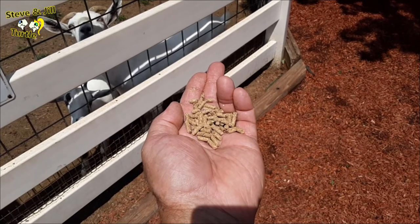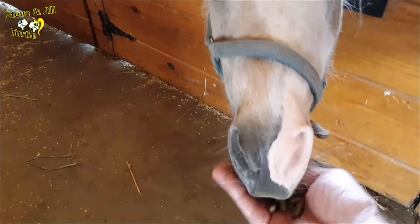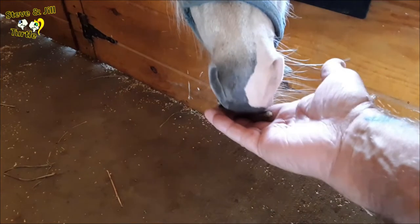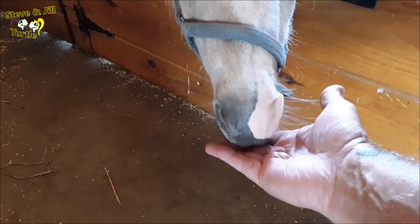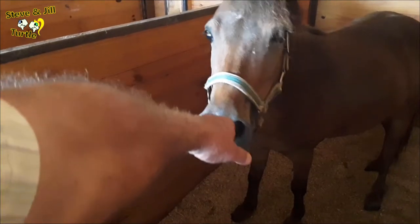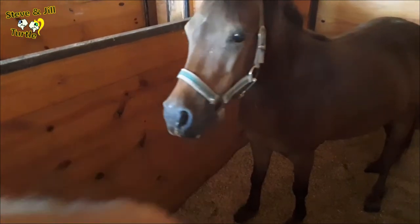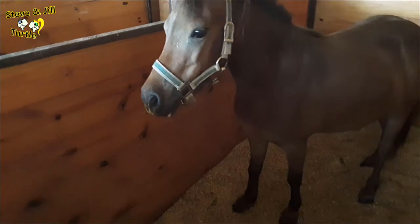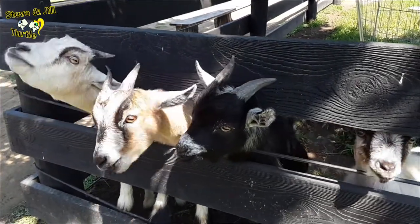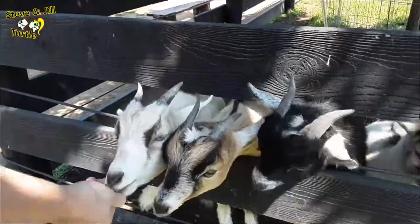Now remember, hold your hands flat and don't curl up your fingers. I know I've said that a good bit, but that's sort of important if you're feeding animals. You don't want them to snip off one of your fingers. Don't forget, if you have a chance, touch the horse's nose. It's really, really soft. The goats were fun to feed, and I just love how they all come clamoring to the fence for the food.